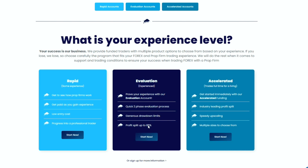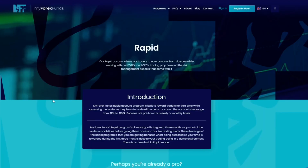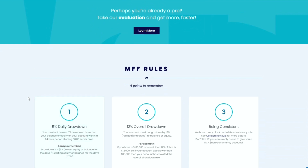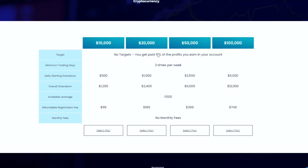The other ones though do work slightly differently. Like rapid, for example, the big bonus with this is there are no real targets to go for. If I scroll down and show you at the bottom here, so no targets, but we only get paid 12% of the profits you earn in the account. So that is a bit more restricted, certainly, when we compare it to the others. But in terms of targets, that could be helpful for certain traders.